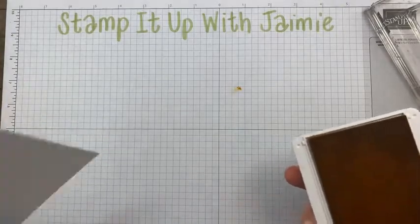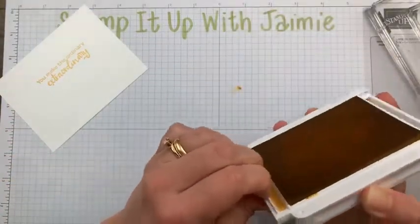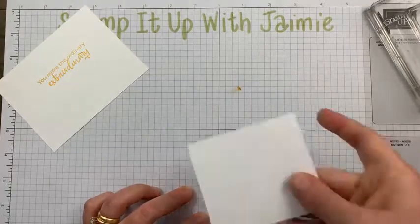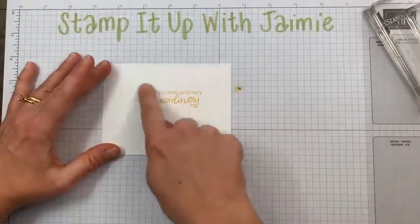What just got all over my... Where did that come from? Is it on the back? No. I have no idea where that came from. Hold on, let me just see. Let me get a scrap piece and hopefully, I just want to make sure it's not, okay, it's dry. I don't know where that came from. Okay, so that's our sentiment.